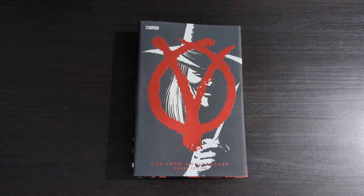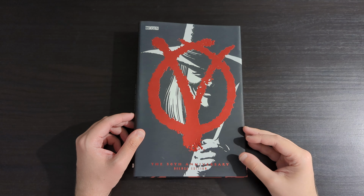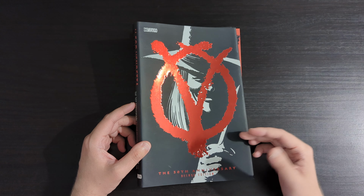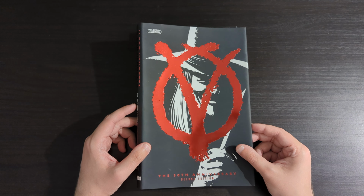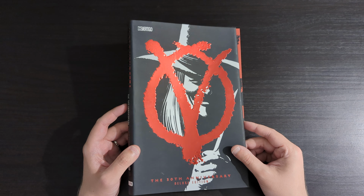Hey guys, this is Mike from the Comic Book Trove, and I'm back today with another review, here to take a look at V for Vendetta, the Deluxe Edition from DC Comics, published under the DC Vertigo imprint. This is a really cool collection, something that I've wanted to take a look at for a little while now, and I'm finally getting around to doing so on the channel here.